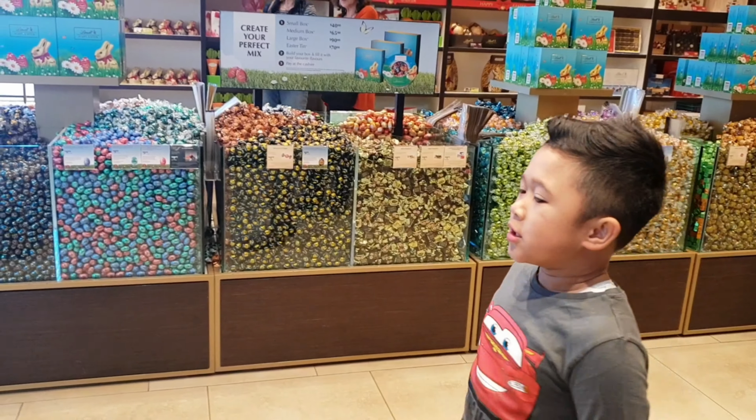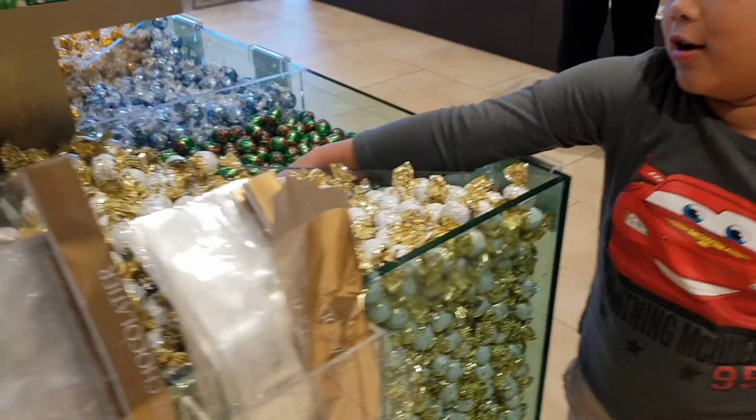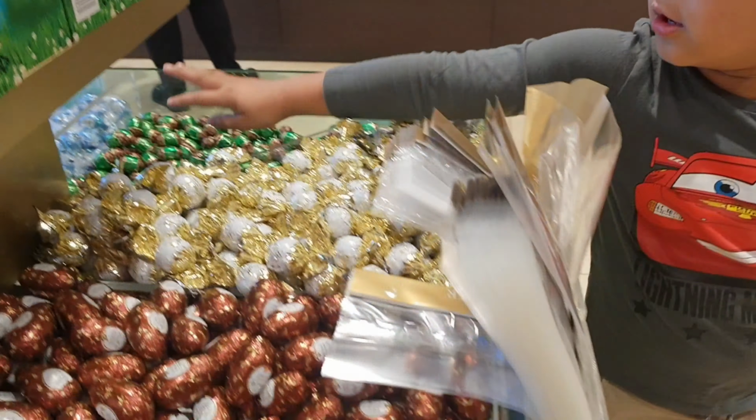What's this? Lindt. Blue one. George, look how many. Whoa. How about this one? Look how many. Look at those eggs. Here, George. Oh no, Mama's favorite color. That's Oreo. Which one? The blue one. Doesn't look like it. Coconut. Is it coconut? Which one is your favorite? The rainbow. Which one is the rainbow?